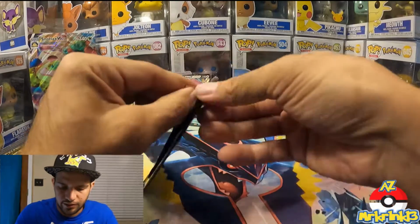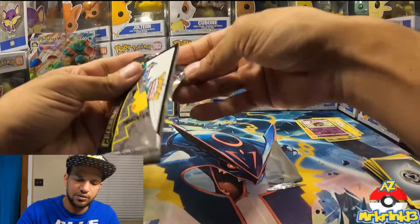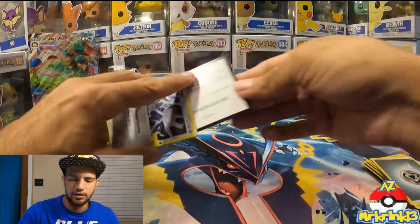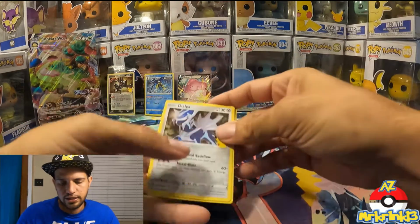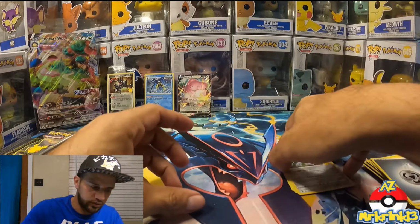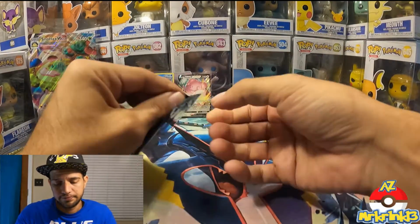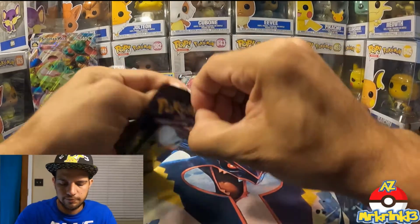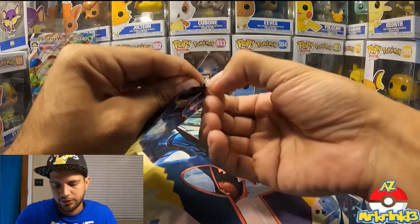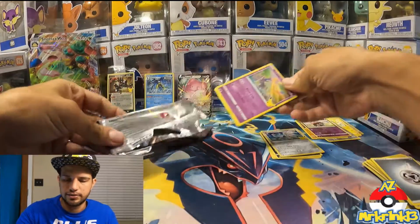So, as everybody knows, there's only four cards in this pack. So we're gonna just go right into it. And there's card code, Dialga, Zekrom, Ivital, and Solgaleo. So nothing crazy in that pack. Again, Shiny Mew, Umbreon, Goldstar, Charizard. I will pretty much be happy with anything, but those are my chase cards.